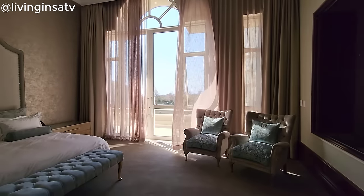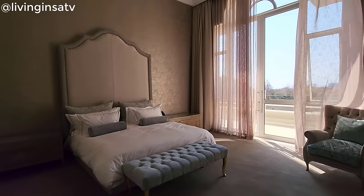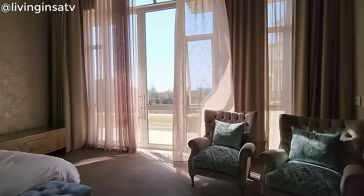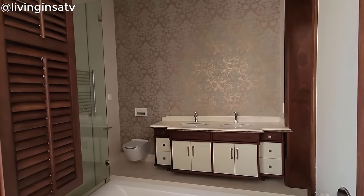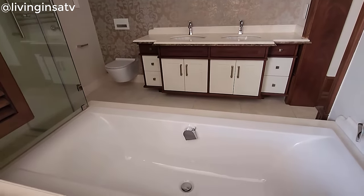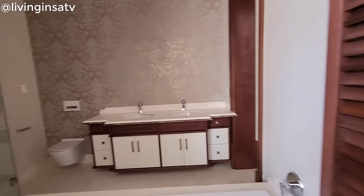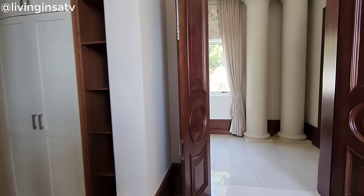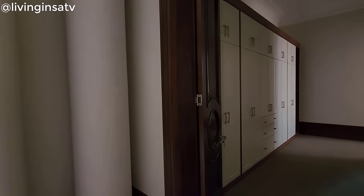Imagine yourself just having a rest after a hard day of work in this room. Just a nice wind coming out of the window. Having a nice shower. Your own royal suite, eh? Imagine this. Imagine how amazing this is. And of course, a small wardrobe.